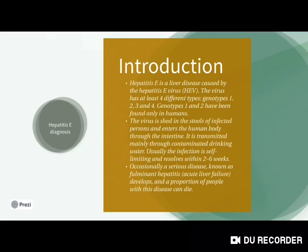The virus is shed in the stool of an infected person and enters the human body through the intestine. It is transmitted mainly through contaminated drinking water. Usually, the infection is self-limited and resolves within 2 to 6 weeks. Occasionally, a serious disease known as fulminant hepatitis develops, and a proportion of people with this disease can die.